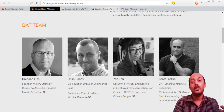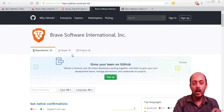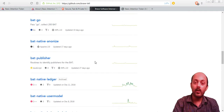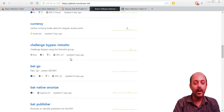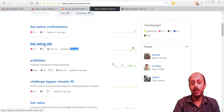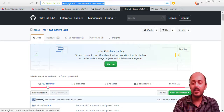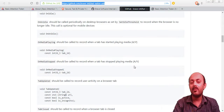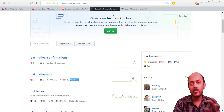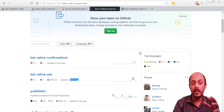And the third one is basically the Brave Software International Incorporation GitHub repository. So if you observe their GitHub repository, how many commits they have made on a weekly or monthly basis, you could see uploaded 10 days ago, 5 days ago, updated 4 days ago, 3 days ago, or 2 hours ago. If you click on each and every repository, you'll see there are hundreds of commits happening every single day, every single week, right? So they're continuously developing their source code for the Brave browser and Brave smart contract, which they are going to settle between the user, advertiser, and the publishers, right? So they're pretty much straightforward in those terms.